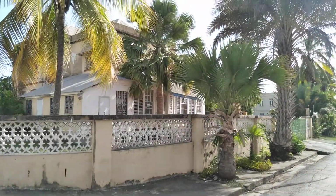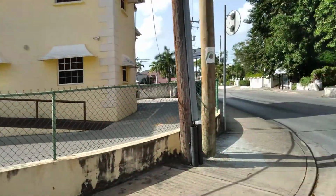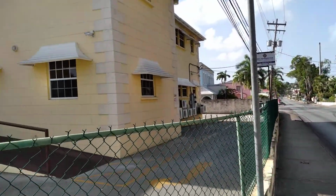And this building here was formerly Muhammad Motors. And you can see the Barbados Tennis Association here as well, where people play tennis. Mostly high society people play tennis here. And this building here is now the BET Cooperative Credit Union.